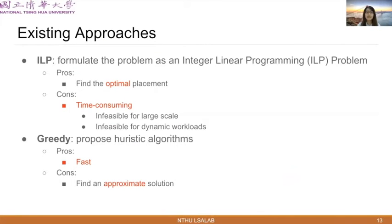Now we discuss the existing approaches. One is to formulate the VNF placement problem as an ILP problem. Then using an ILP solver can find the optimal placement. However, solving VNF placement is an NP-complete problem, so it is time-consuming, especially for larger problem size or dynamic workload. Thus, many greedy algorithms have been proposed to quickly obtain approximated placement results. In the end, neither of them can make quick and accurate placement decisions at the same time.